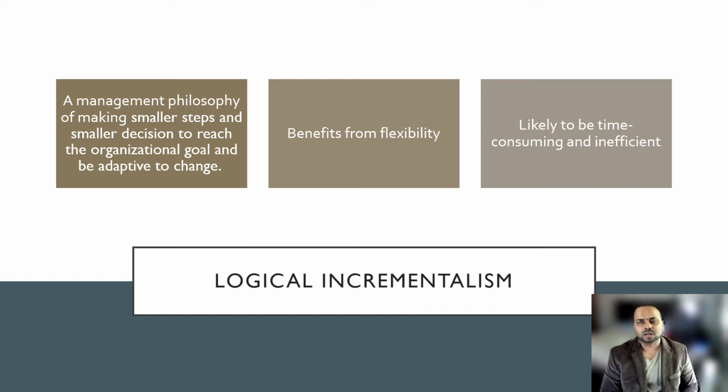Incrementalism is a method of working by adding to a project using many small, often unplanned incremental changes instead of a few extensive planned larger jumps. Its benefit is flexibility. The cons are that it is time consuming and could be inefficient. And the philosophy is small steps and small decisions to reach the bigger organizational goal and to be adaptive.